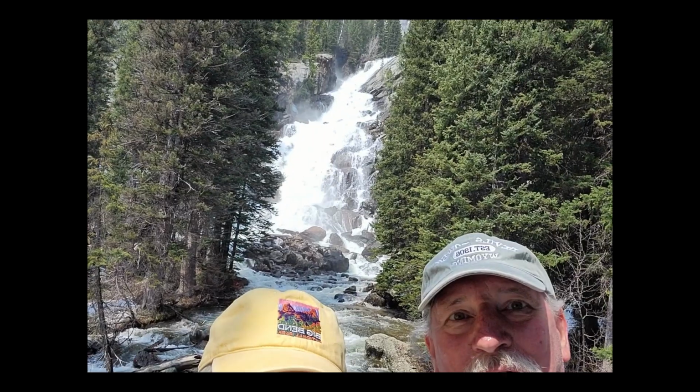Woohoo! Alright, we're at the viewing point for Hidden Falls. As you can see, it goes way up there. We've made it up here, 2.64 miles, beautiful sunny day. Could not be happier here in the Grand Teton National Park.